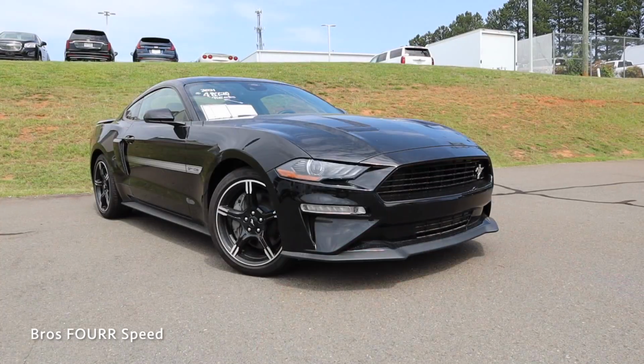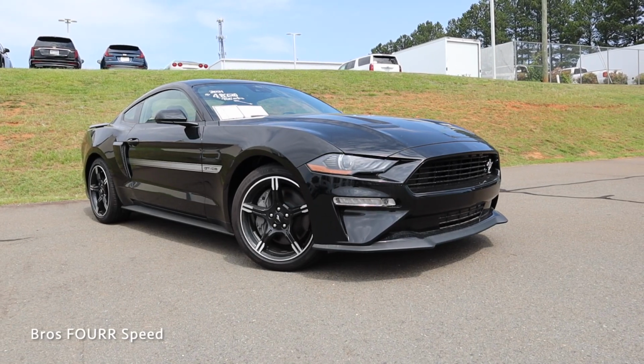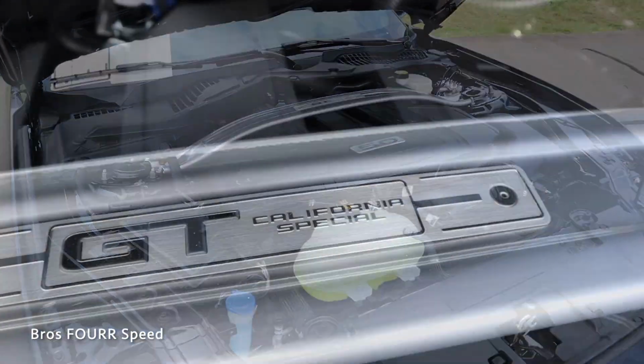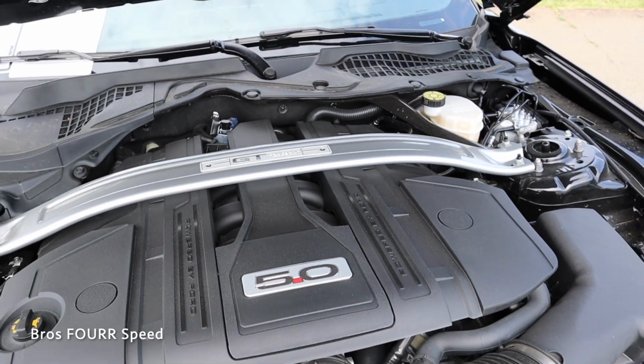The Mustang that you see behind me is finished off in Shadow Black with a list price just over $48,000. And to start off today's review, let's take a look at what powers this GT Mustang. Underneath the hood is the 5-liter naturally aspirated V8 engine. This model is paired to the 6-speed manual transmission.